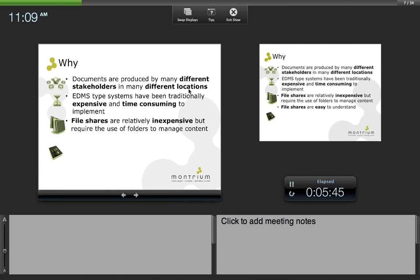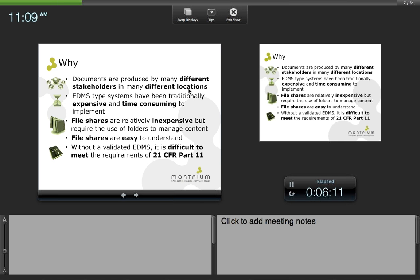We also feel the file shares are relatively inexpensive, but they do require the use of folders to manage content. We've typically used folders really to describe the different documents that we're organizing. File shares also are very easy to understand. Everybody is so used to using file shares, it's very comfortable for them to continue with that paradigm.